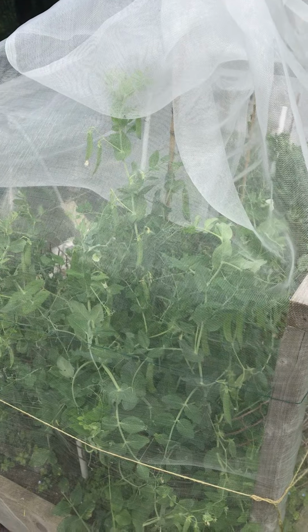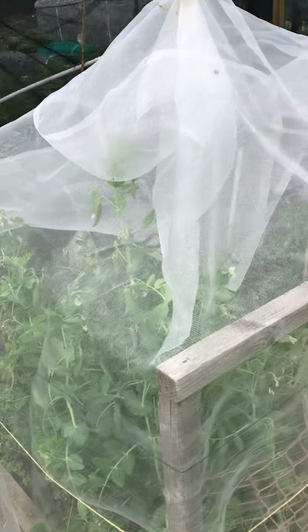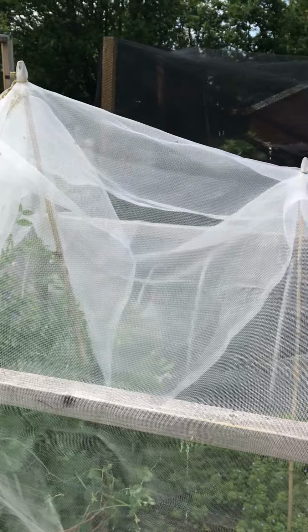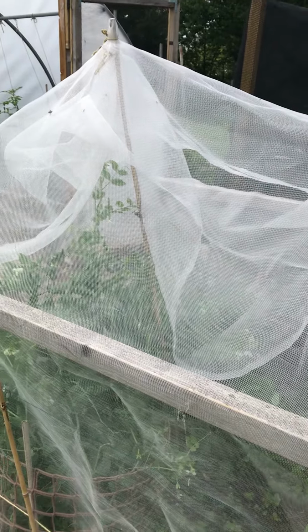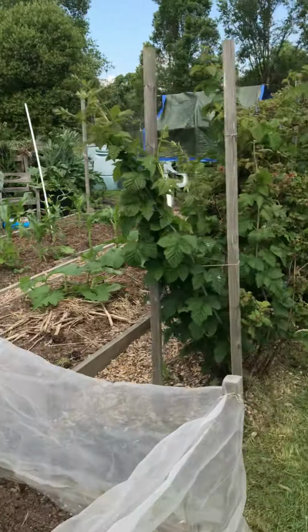These peas are netted from the pea moth, but it doesn't stop grandchildren, which is good, because I like to see them eating the peas, and there's lots of peas there, even though they have been decimated by the grandchildren. There's lots more coming, so I need them to come back and do some more picking.